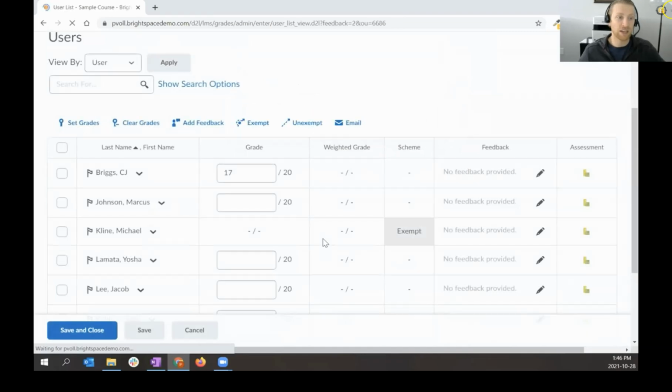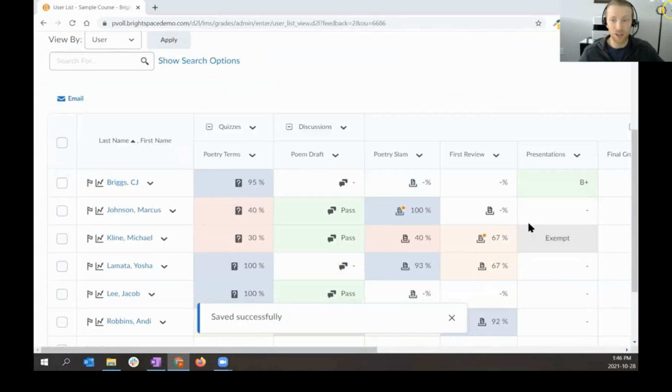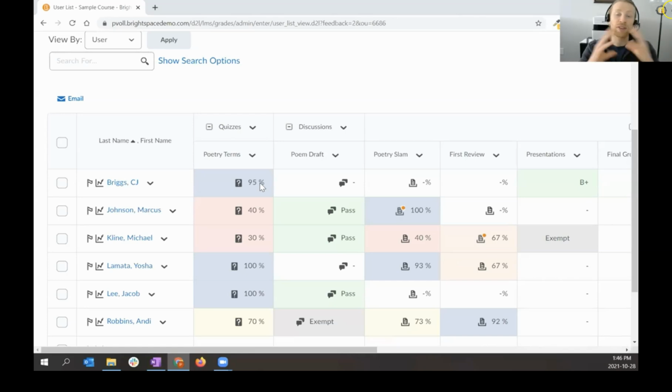So we'll hit save and close, save those changes. You can see we just gave CJ a B+. From a grade scheme perspective, I'll just point that out as well. You certainly can have percentage-based grade items, letter-based grade items, point values displayed. So there's a lot of flexibility in your gradebook from a schema perspective, which you certainly can edit and adjust as you see fit.